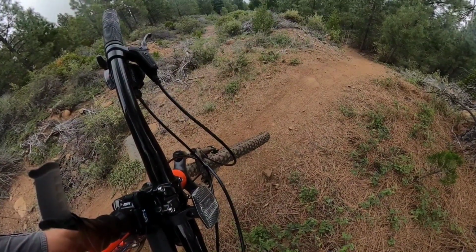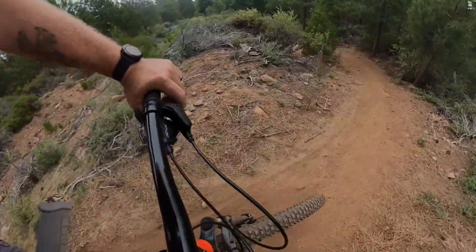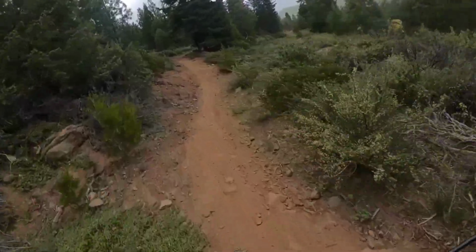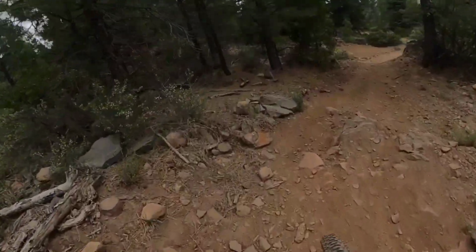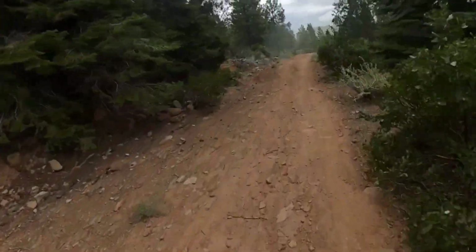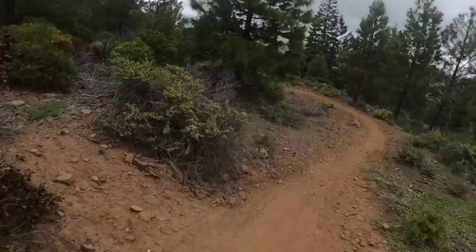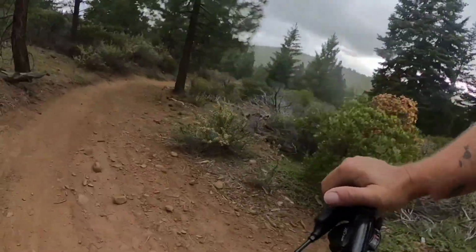Come on, get GPS. All right, we're good. Steep one right here. Start raining. Way quicker going down, I'll tell you.